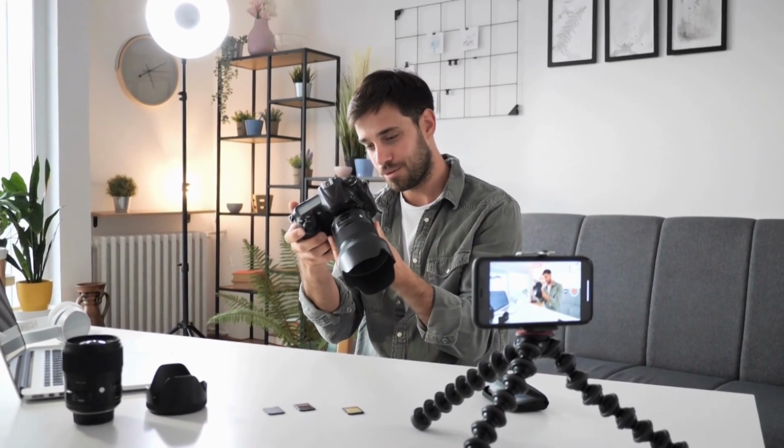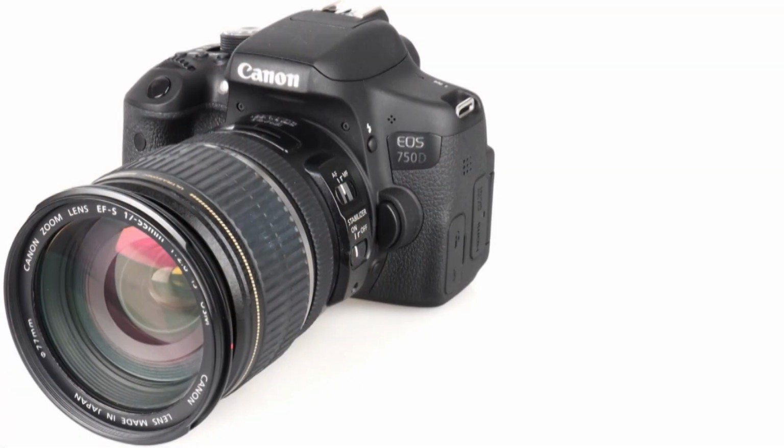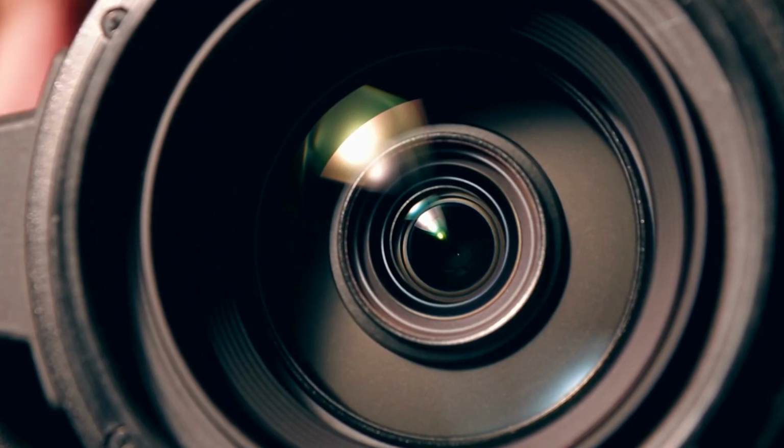Alternatively, there's also HDR backlight control available from the scene modes, which works on the principle of combining 3 exposures to create a more balanced image. But this does require the camera to be locked off on a tripod to resolve optimum sharpness.